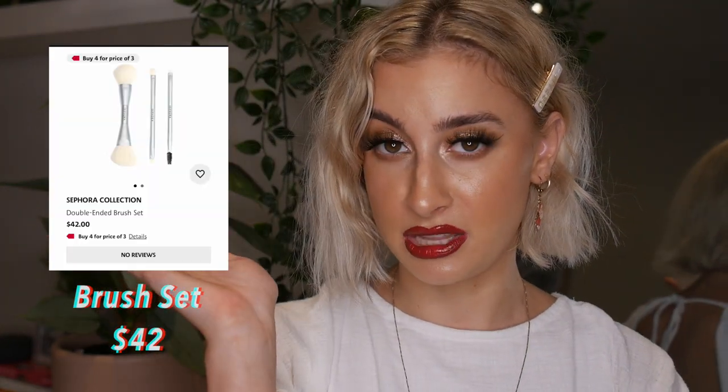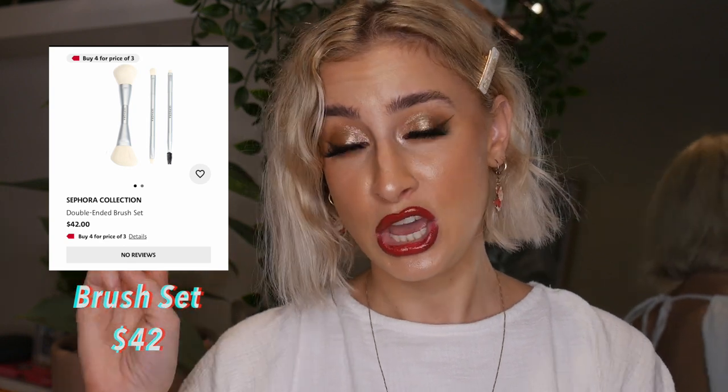I did have brushes in there as well. Again, probably just the Sephora Collection ones, unless you wanted to spend a lot. They do have this super cute double-ended brush set at the moment. It's $42, and you get three brushes that are double-ended. So one's got a blush and bronzer, one's got two eyeshadow brushes, and one's got a brow brush with a spoolie on the other end. $42, you get six brushes basically. I think that's awesome. Again, it goes in with the buy three Sephora products, get the fourth free.